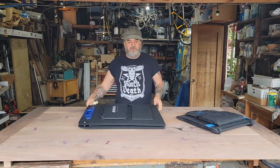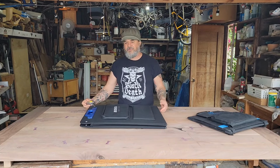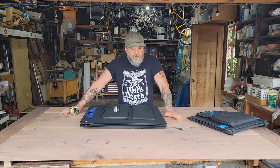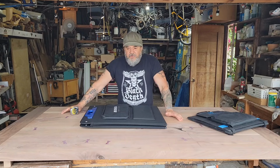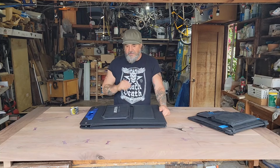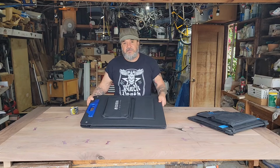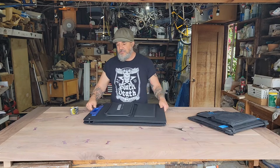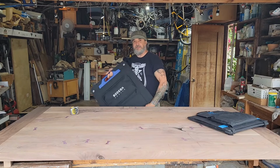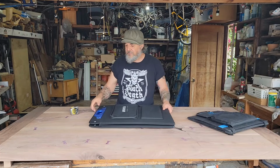I'm gonna give you the dimensions here of this thing collapsed, so you know. That's what these unboxings I do are about. I'm just giving you my first impression when I take it out of the box. I'm gonna give you the dimensions of it and my thoughts on that, because van life, you know, it's limited space. And you need to know what the size of this thing is exactly, and you need to see it compared to something like me. I'm 5'9", roughly 195 pounds or so.